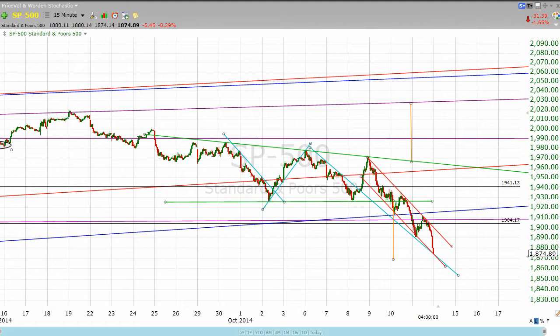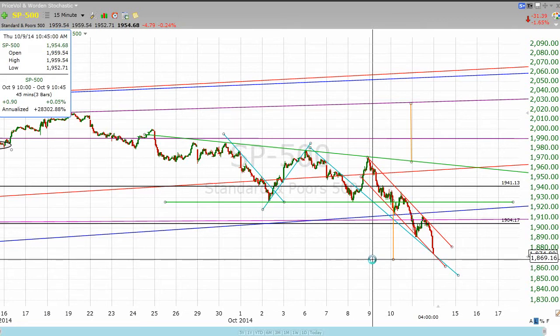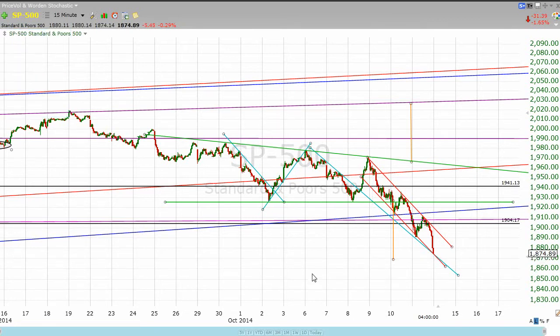Well, more ugliness today. We've been looking at this consolidation pattern bounded between these two green lines. That broke down last Friday, and today we saw more evidence that indeed that was not a head fake, that was a legitimate break of this consolidation pattern. And we have a target of about 1869, 1868. We're almost there.